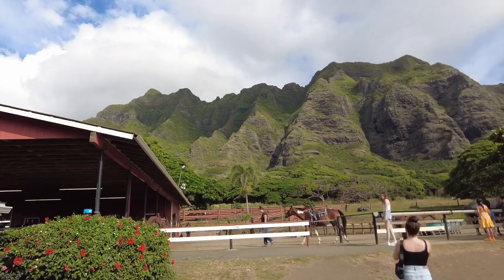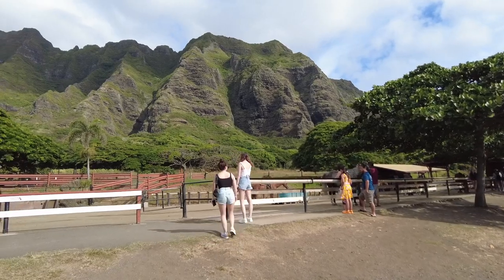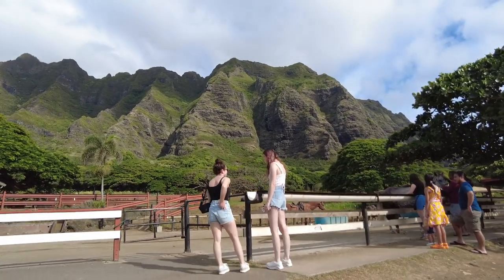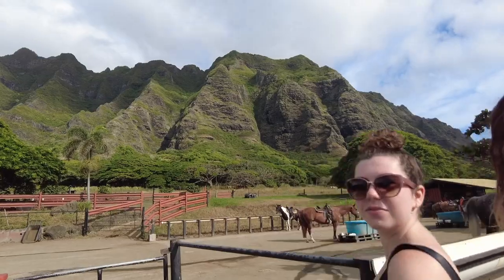Look at how pretty it is. Kaylin's over by the horses again. You know, normal activities for Kaylin. It's so gorge. I love Kualoa Ranch. We're doing the jungle expedition tour and then the secret island later in the afternoon.